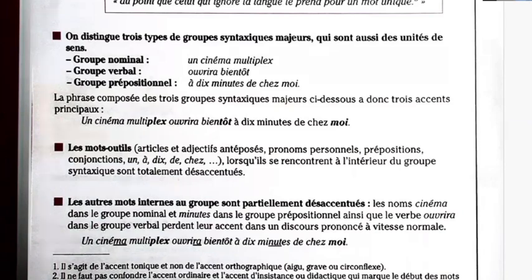Let's look at this sentence together. Let's look at stress there. We have un cinéma multiplex. Ici, plex is stressed. Ouvrira bientôt, bientôt is stressed. And then we have à dix minutes de chez moi. So you have multiplex, we have bientôt, we have moi. That's where the stress is in those words.